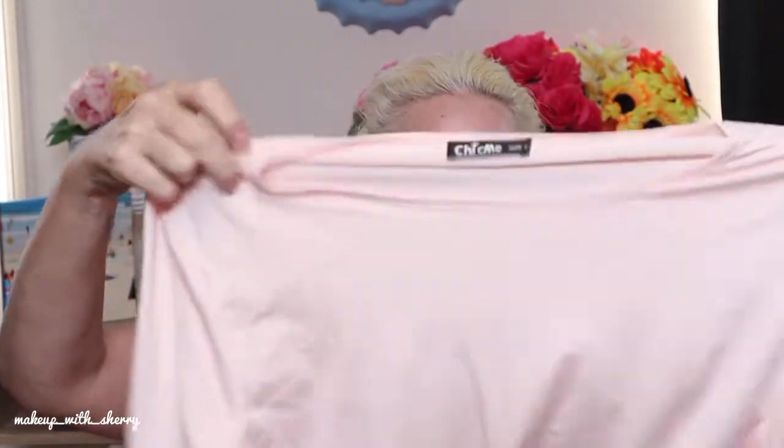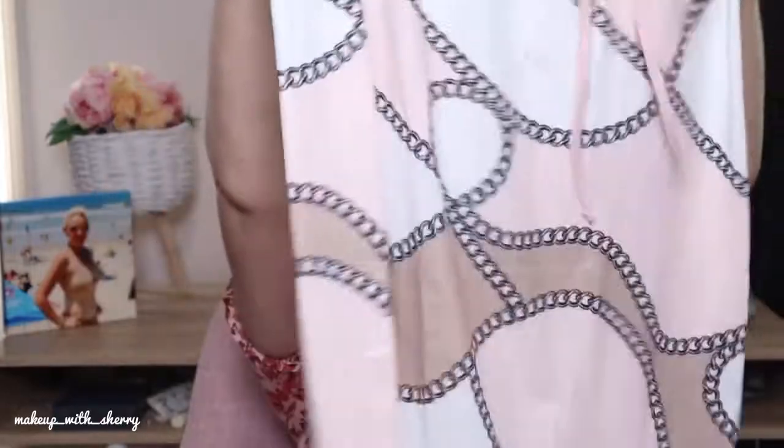I remember it now. It's a matching little outfit. So that's the top. So it's a little crop top with a little elastic waist. Beautiful colour, little apricot colour. And then it came with this gorgeous skirt. And it has a split at the back. So matching little shirt and skirt. Really lightweight too. Nice for summer.